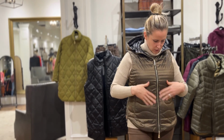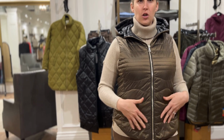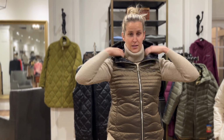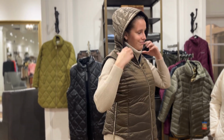And again, the quilting on this one is very cool. At the bottom, it's larger, almost like a wave pattern, and then at the top, we've got the straight across line. So it's really nice. I like the way that they have kind of transitioned that. We don't have the fleecy fleece up here, but we do have a hood. And it's removable.